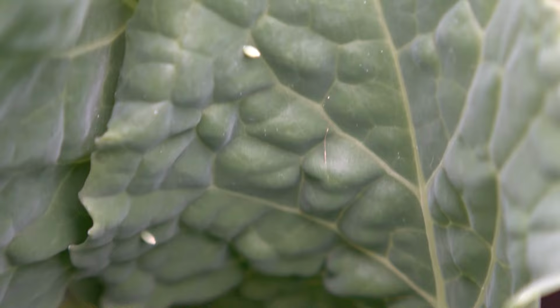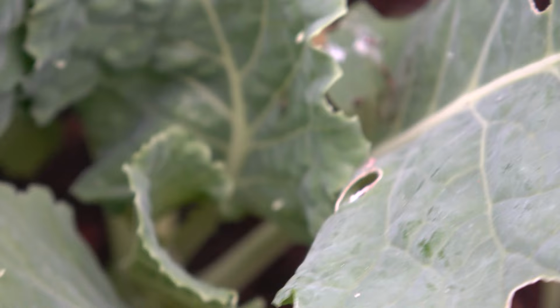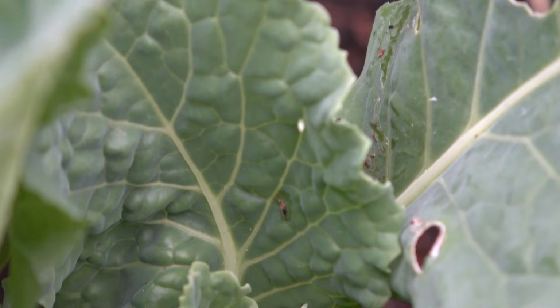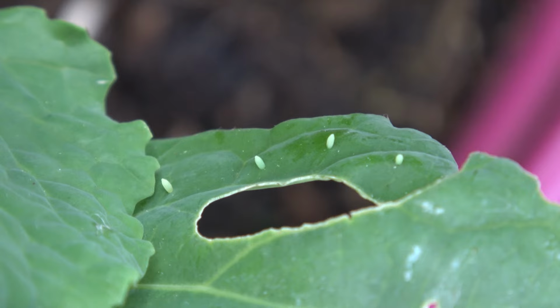And here we see one of them. And here we see another egg. Maybe I should add arrows in post-production. I'm not sure, we'll see about that. Can you see that? Like, these are all tiny little eggs though. That's great, isn't it? And here on the cabbage we see several eggs in a row that have been laid here. Ain't that great? Well, I think it's great.